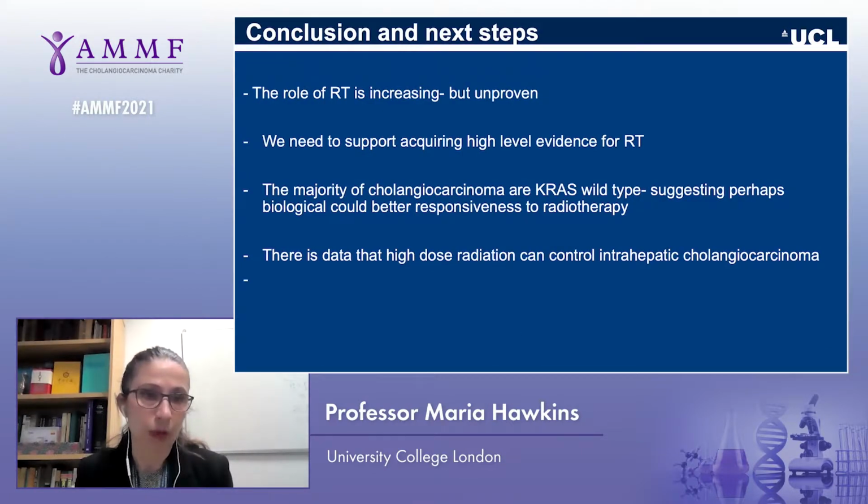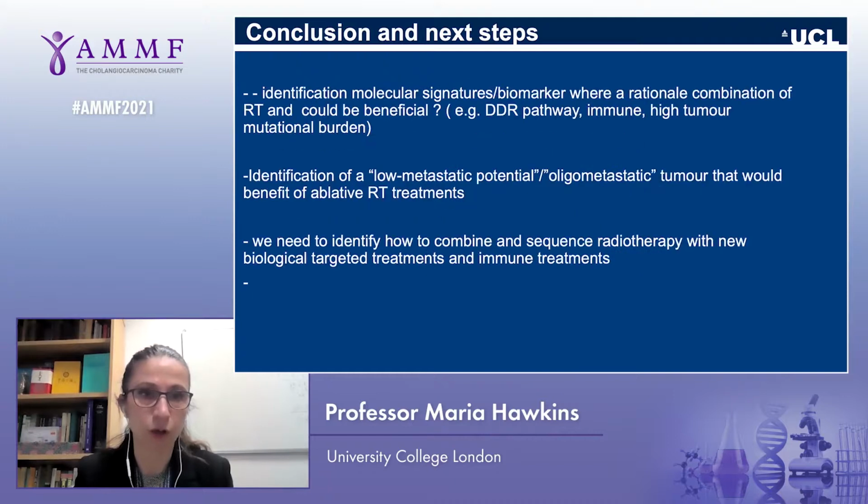So in summary, the role of radiotherapy is increasing but unproven. We need to support acquiring high-level evidence of radiotherapy and recruit to trials. We know that a high percentage of cholangiocarcinoma are KRAS wild type, suggesting perhaps that understanding biology will help us select patients who are more likely to respond to radiation. And there is data that high-dose radiation can control intrahepatic cholangiocarcinoma.